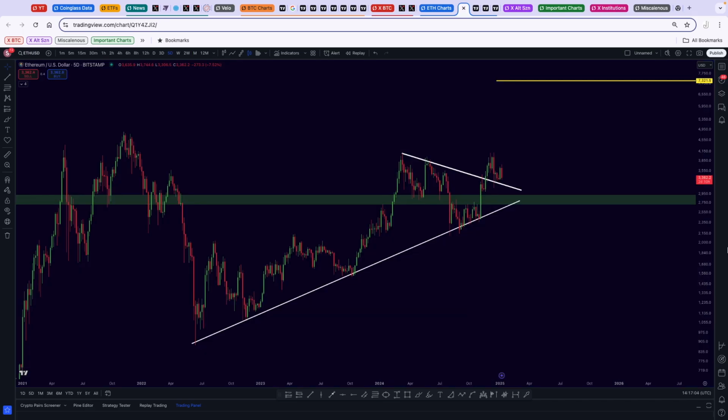And speaking about investing in altcoins, we still have Ethereum playing out this massive symmetrical triangle over here, which is looking really good.